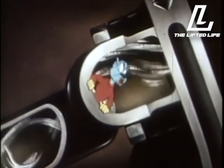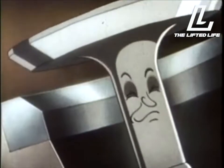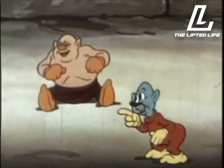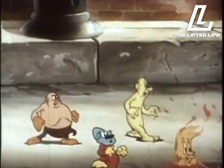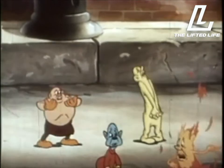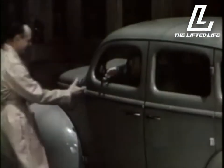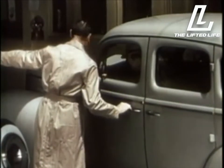Yeah, yeah, you think you're smart. No, not smart, just a real Ford part. The car. We can hardly wait. It's no use, fellas. It's another Ford V8. Yes, sir. Our four little friends soon learned that the Ford V8 sure can take it.